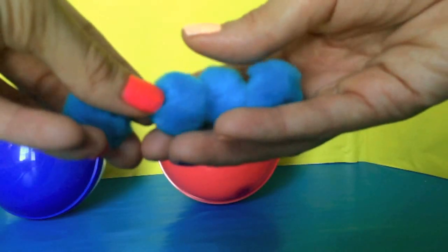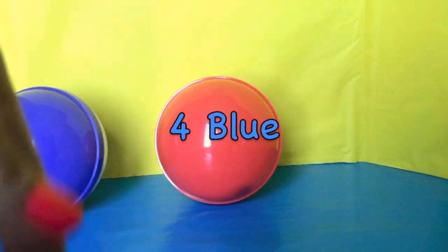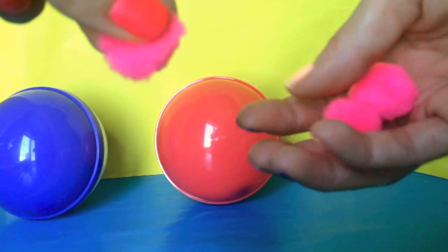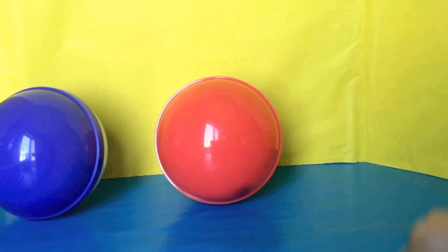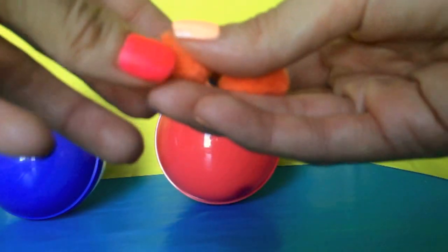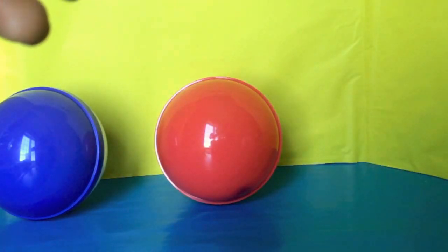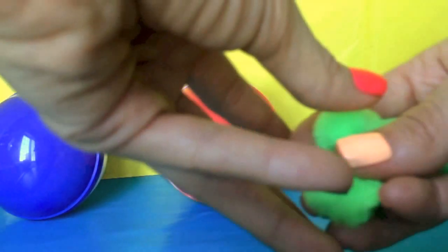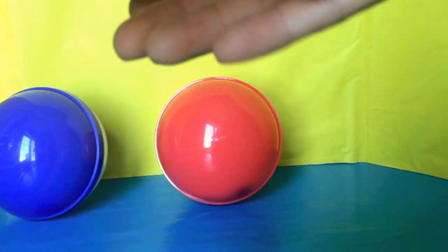We have all these blue ones. That's one, two, three, four. We have all these pink ones. That's one, two, three, four. We have one, two purple ones. These are our orange. We have one, two. Here are our yellow balls. We have one, two, three. And lastly, our green balls. We have one, two, three, four.